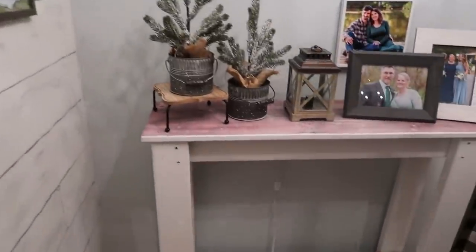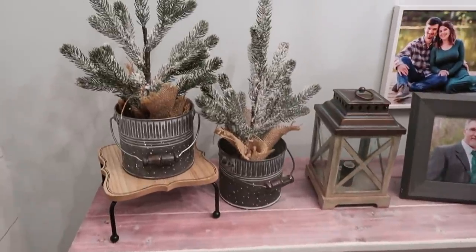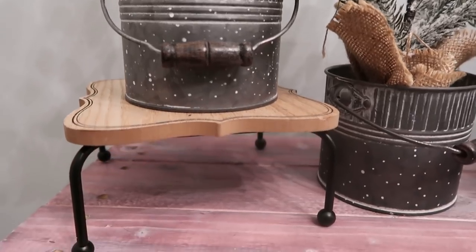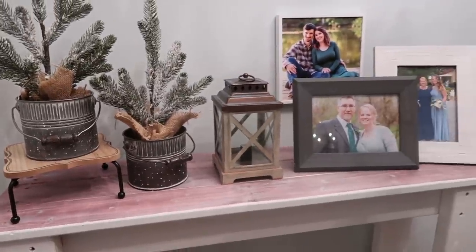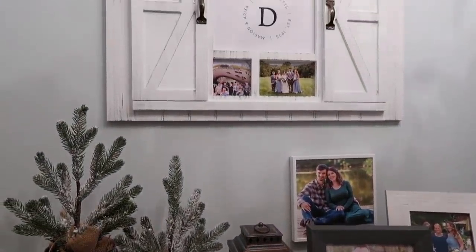And over here, this is just a little table my husband built me, and I didn't put too much over here, just these little trees I got from Target a few years ago, and I got these little buckets this year from Hobby Lobby. Also, that little riser is from Hobby Lobby. And I just added those, just a simple little decoration over here, not too much. I like to decorate with family photos, obviously.